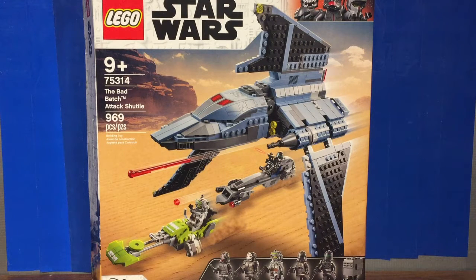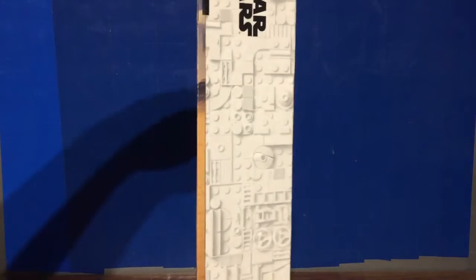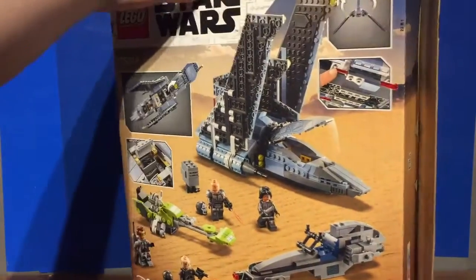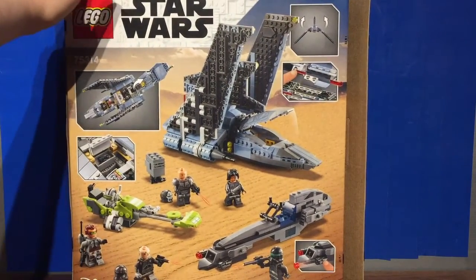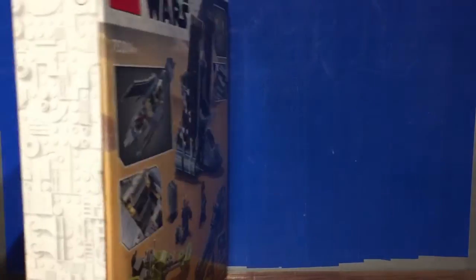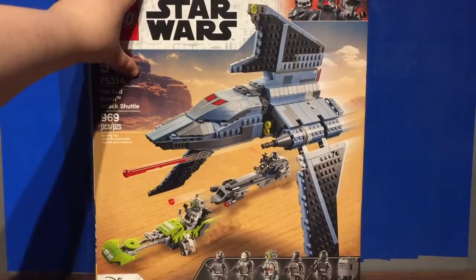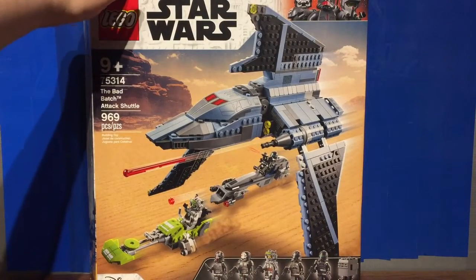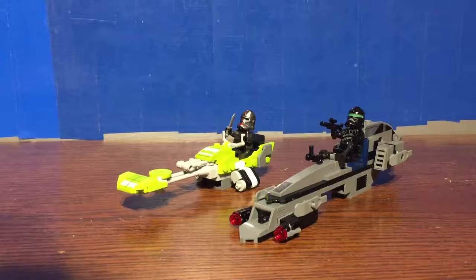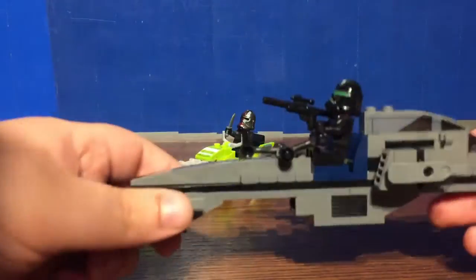Welcome to a LEGO Star Wars 2021 set review. Can we look at set number 75314, the Bad Batch Attack Shuttle. It retailed for $99.99 USD, $149.99 Canadian, and 99.99 pounds. This contains 6 figures, technically, and 969 pieces. Taking a look at the two side builds for the Bad Batch Attack Shuttle, you have Crosshair's Speeder.